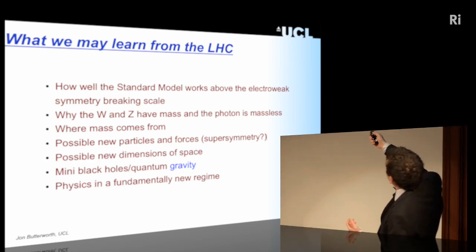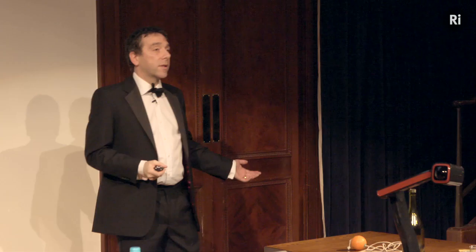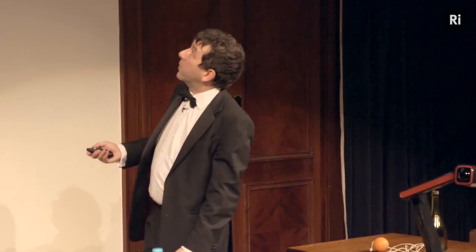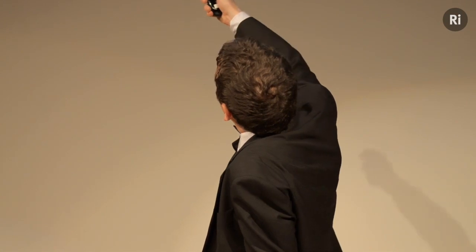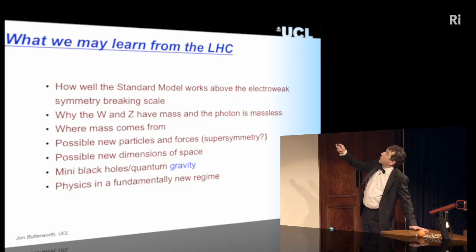We'll know how well the standard model works above the electroweak symmetry breaking scale. In fact, that's what I do most of my time. I'm not directly working on the Higgs search. I'm working on measuring what happens in proton-proton collisions when we do them at these energies and whether our predictions actually work for a whole range of processes. We will learn why, or something about at least, why the W and the Z have mass and the photon doesn't, where the mass comes from.